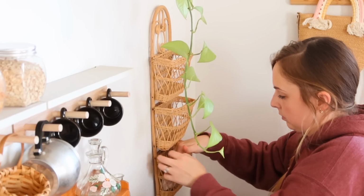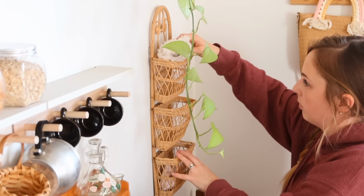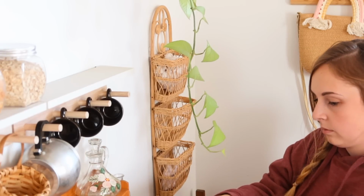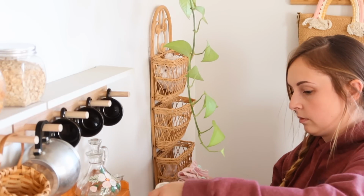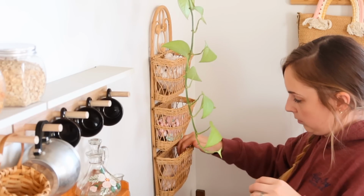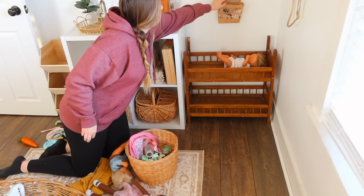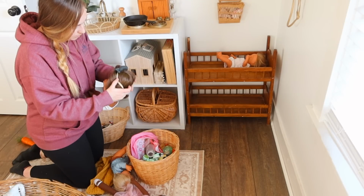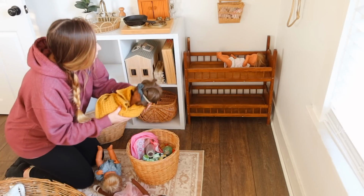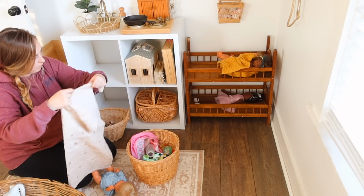So having a place and floor space to do that was another reason we decided to try this setup, especially for these winter months. Along with that idea, I wanted to get them a nice soft rug. Now it couldn't be high pile because Legos don't sit on high pile rugs very well. So I got a low pile rug. I will leave this one linked below, and it's so soft. The girls love sitting on it and using it as a nice space to build their Legos.